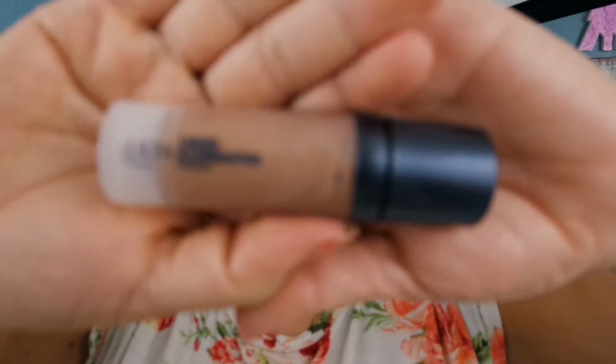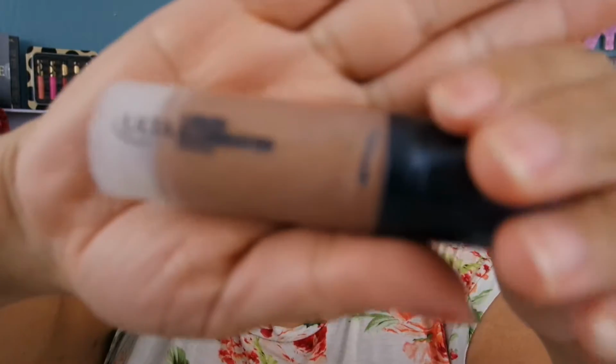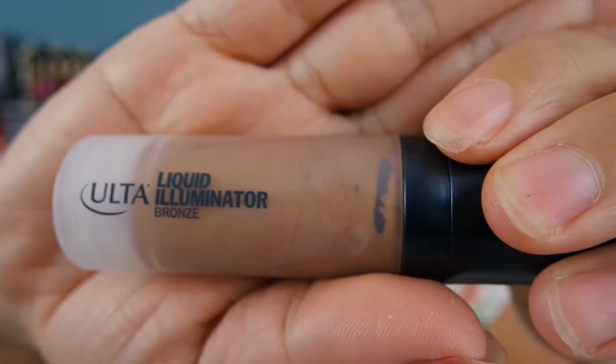I actually bought this the first time I did the highlighter challenge. I specifically went out and looked for some liquid highlighters because I only had powder highlighters. So I bought a strobing kit so that I could use this color, which is a bronze color. I'm just going to mix it with that yellow.